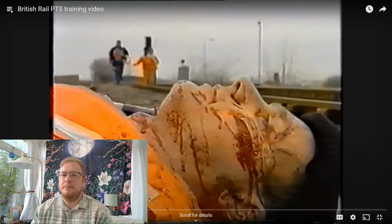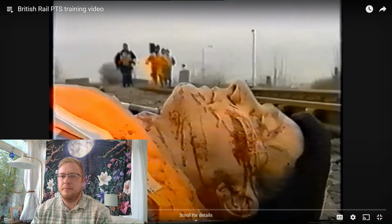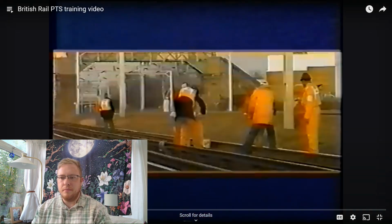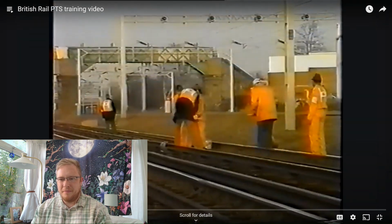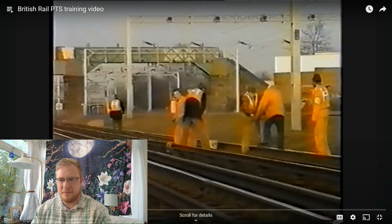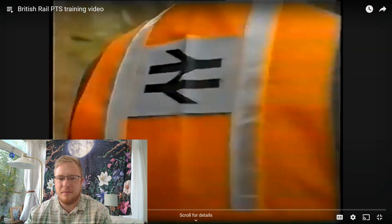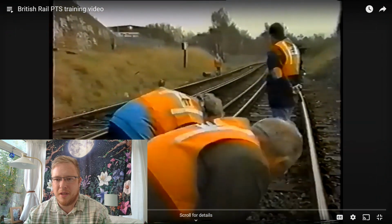Accidents happen. That could have been you. But accidents don't have to happen. The type of clothing you wear on the track is very important. The more visible you are, the more likely you will be seen by drivers. The high visibility clothing provided must be worn at all times, must be clean.